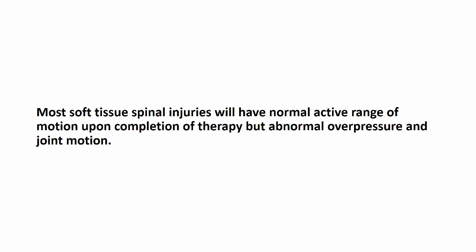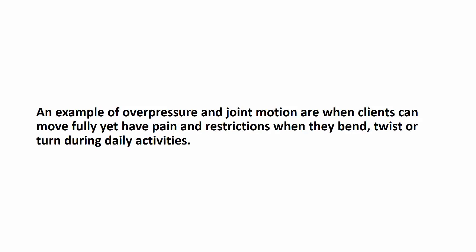Most soft tissue spinal injuries will have normal active range of motion upon completion of therapy, but will have abnormal overpressure and joint motion. Unfortunately, most doctors only document active range of motion and not overpressure or joint motion. An example of overpressure and joint motion is when clients can move fully, yet have pain and restrictions when they bend, twist, or turn during daily activities.